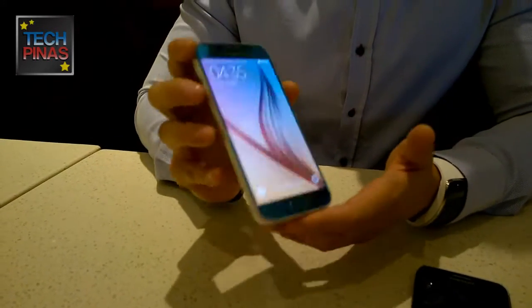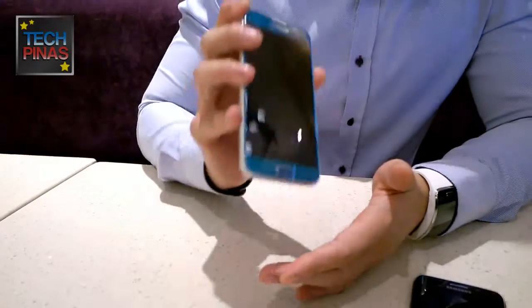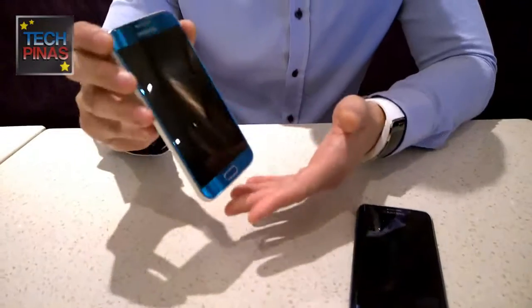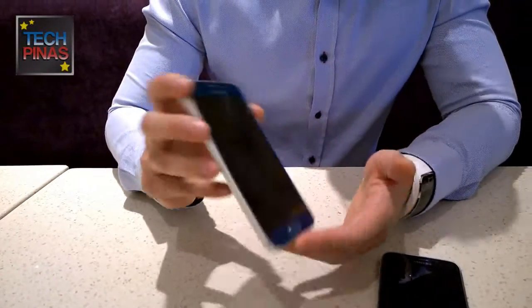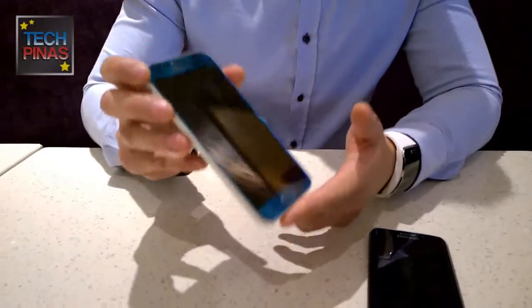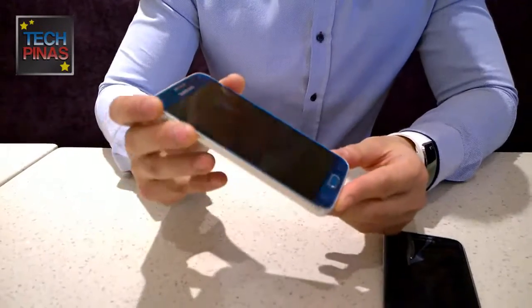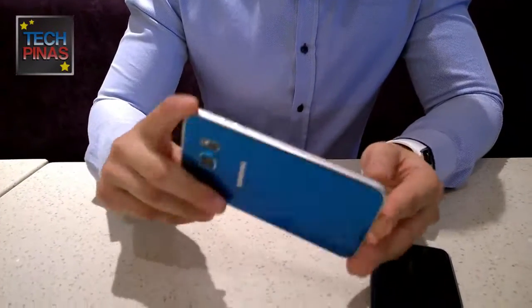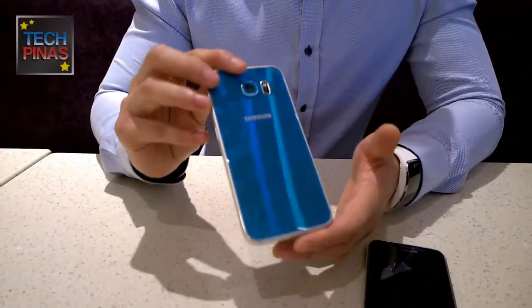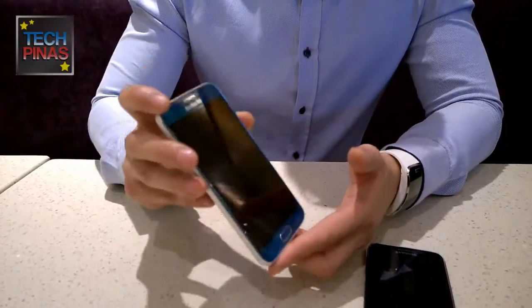Actually, when we talk about the S6 or the S6 Edge in general, we always say this the next is now, meaning if you look at it, it's a next level design. In terms of design, it's a mix of glass and metal. So back and front, you'll have Gorilla Glass 4. The sides would be full metal already, so 100% aluminum. Very premium. This is actually the unique color for the S6, the blue topaz. It's very premium, very elegant.